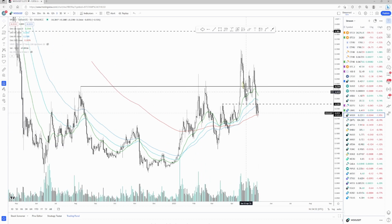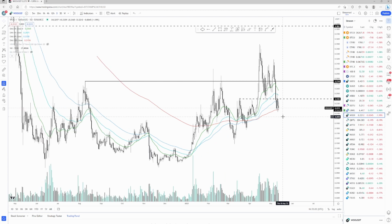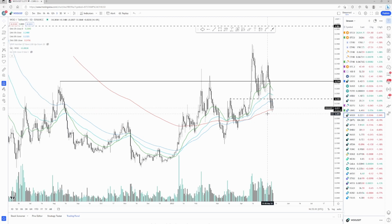Woo is a solid coin, currently at the 200-day EMA. On the daily, it is a point of support, but it's looking like it's getting hammered over and over. I do believe this is a strong project, and I am exposed to this long term. I'm just a long term holder of this project. I think it's good. I don't know if it's found the bottom quite yet, though.